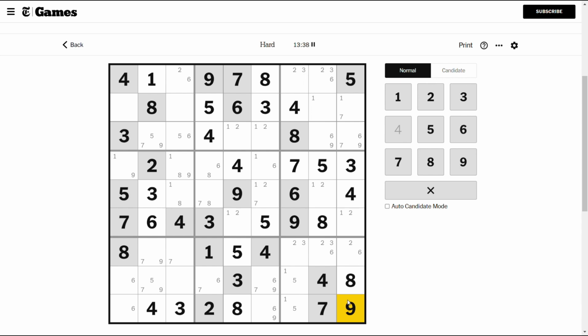If I exclude 9 from this cell, then it would end up having no value, or in other words, empty, and the Sudoku puzzle will be broken. So in order to avoid empty cells, I must make this a 9, because 9 is the only possible digit which can go into this cell. Which eliminates 9 from this cell, placing 9 in this cell in block 8, and this cell also C7. So 6 and 7 like this.